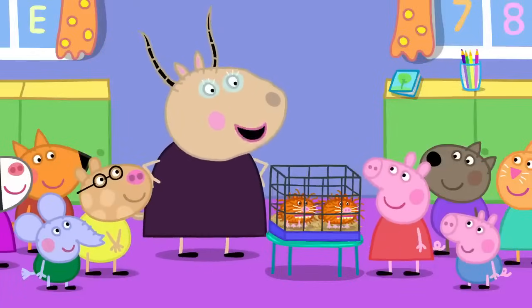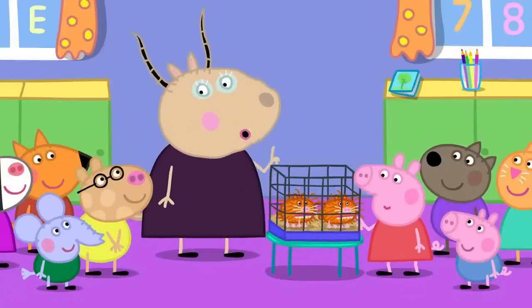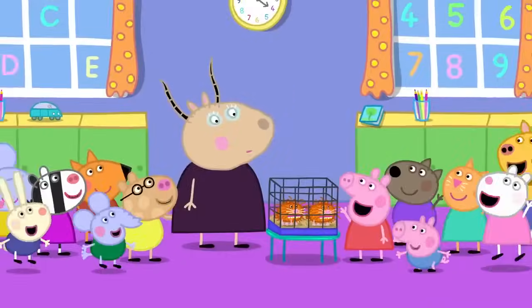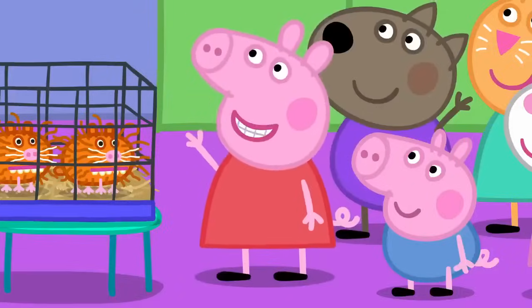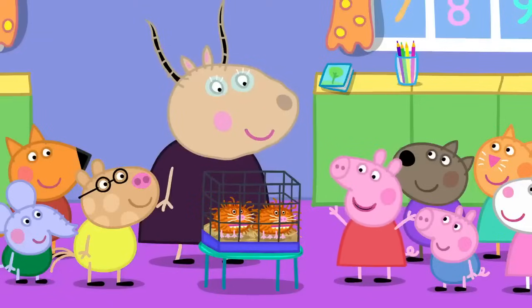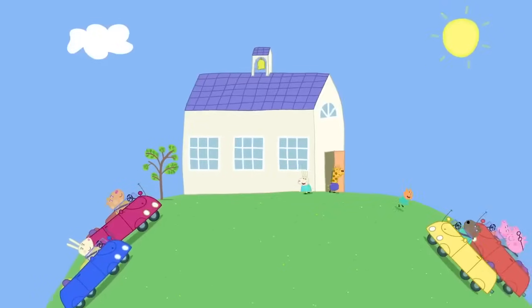Now, children, I am going on holiday next week, and I need to find someone to look after Ginger and Brian. Me! It's a bit of work, and you will need to take them home. Me! I will do it! Are you sure, Peppa? Yes, I love animals! Thank you, Peppa. It is home time.